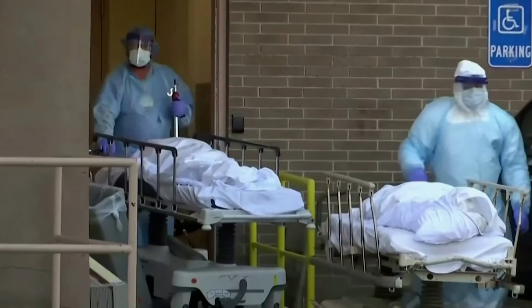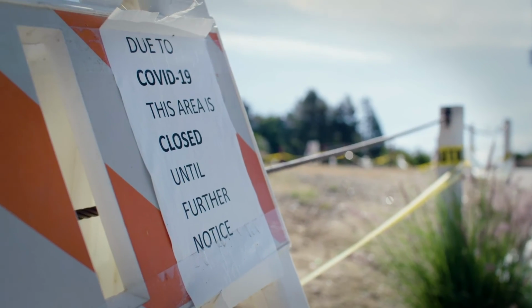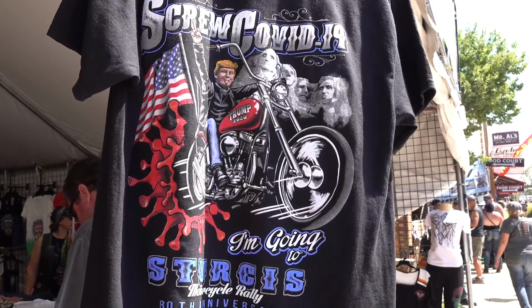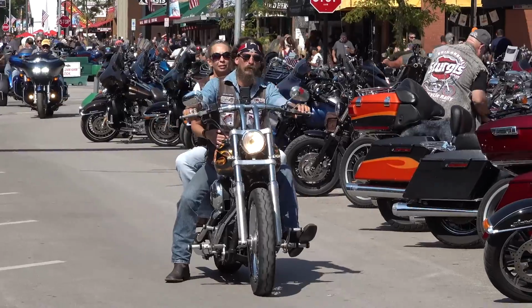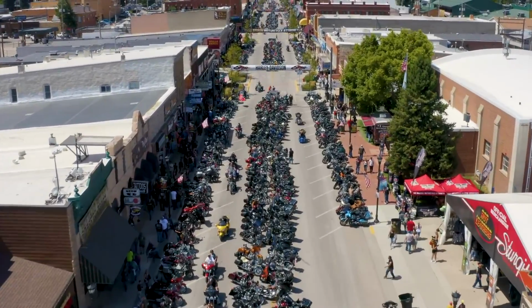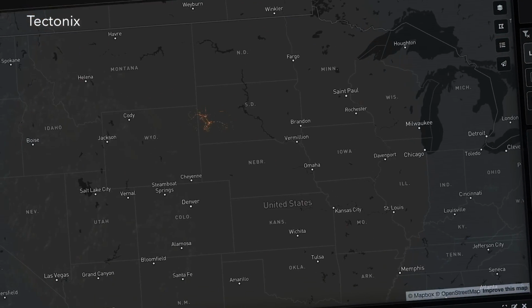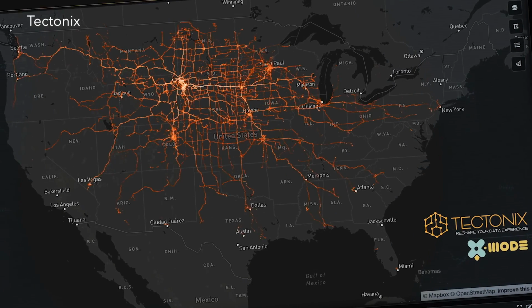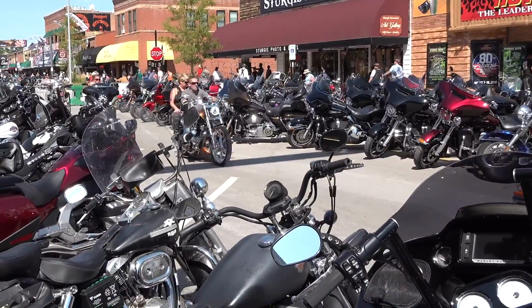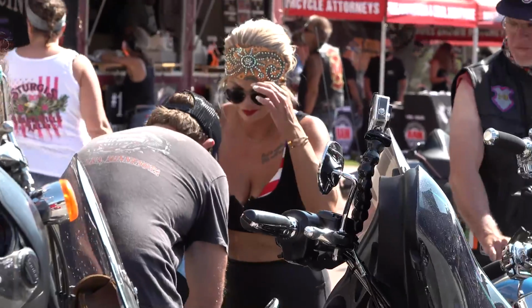By August, U.S. COVID deaths had reached 160,000. Warnings about mass gatherings and social distancing largely went unheeded. And in South Dakota, the 2020 Sturgis Motorcycle Rally opened as scheduled. 250,000 attended. The Tectonics crew lassoed devices in all the hotspots and then tracked them back to their home states. Sturgis was interesting because it happened to be a lot of middle-aged or older people, but when people flocked to South Dakota, it actually set off a series of events where South Dakota briefly was the epicenter for COVID spread globally for several weeks.